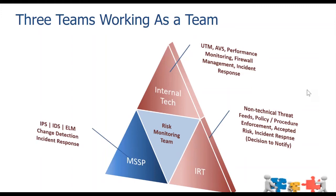And then over here on the MSSP side is really where we're performing the IDS, the IPS, the event log management. We do have some IDS and IPS coming out of the UTM, and it'd be nice to correlate those reports so that we can keep our MSSP honest, right? If we're seeing stuff the MSSP did not see, we've got a problem somewhere. Maybe we don't have full coverage, maybe there are some dark spots that can be made light, et cetera.